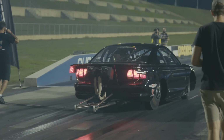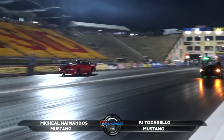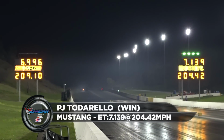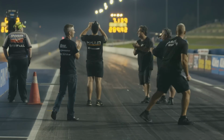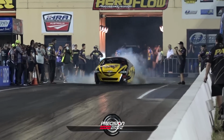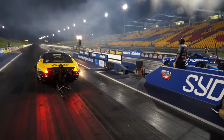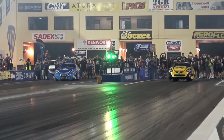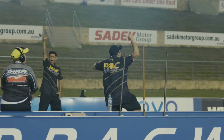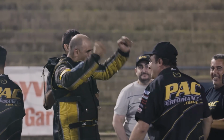In Jamboree Pro Mod, it was an all Mustang final, with PJ Todarello up against Michael Hernandez. Precision Turbo Factory Extreme saw Ben Bray in the finals in the Gulf Western Solara up against George Rehayem in the Pack Performance Mazda 6. Pack Performance came out number 1 at Honeywell Garrett Sydney Jamboree.